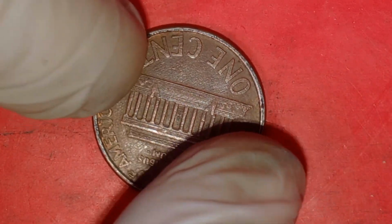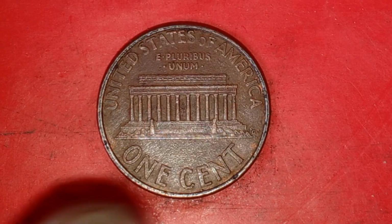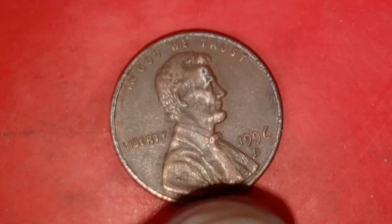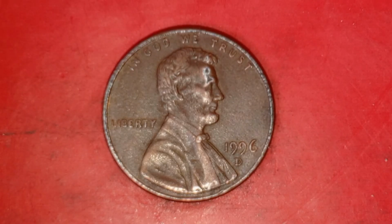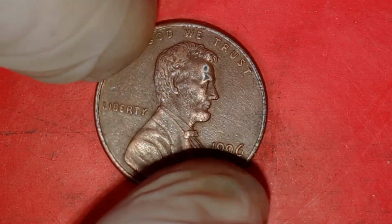As mentioned earlier, one 1996T double die penny recently sold for an astonishing $1.2 million. While that's a rare occurrence, it demonstrates just how valuable these error coins can be.